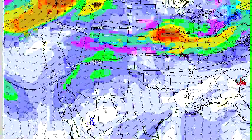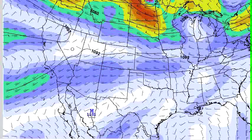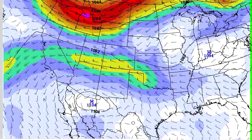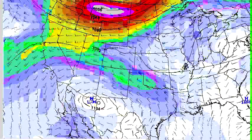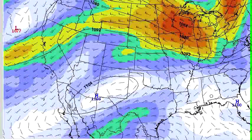Then as we get into Thursday, pretty much the same stagnant pattern, and now we're getting beyond what the models can cover, so this is just all speculative. There's a little jet segment coming in from Colorado into the Panhandles, and looks like Texas will stay pretty dry.